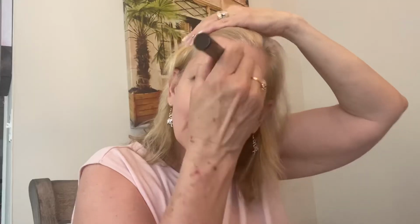than any other color. So I'm just putting a little here because I get redness through here, across my nose, and kind of on my cheeks sometimes. But this looks like it's blending out perfect.